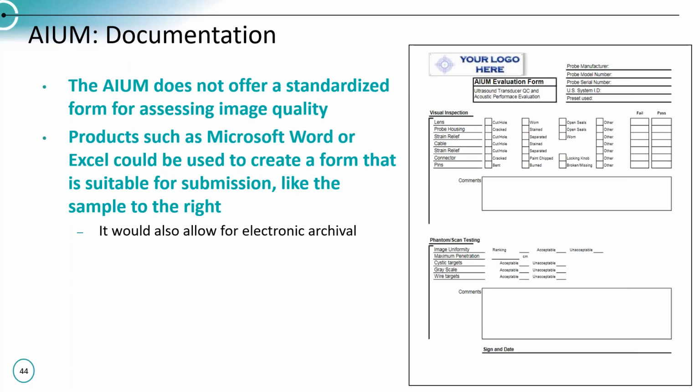The AIUM does not offer any type of form for assessing image quality. They sort of rely upon you to do this testing and provide that data in the manner in which you see fit. We've created our own form that we are welcome to share with you all. If you do want to do some of this testing, we can share that or help you develop your own. It's just, using either Word or Excel, making a format like that where you can document that. But this also is a nice feature for electronic archival. You can create it as a PDF and upload it into your data management system while you're doing your PMs.